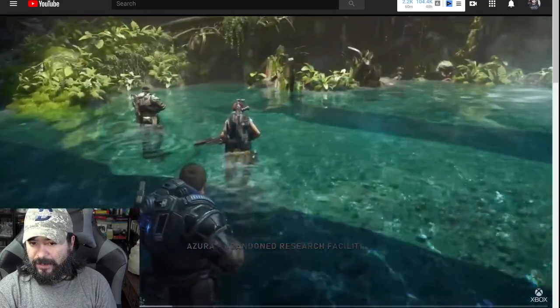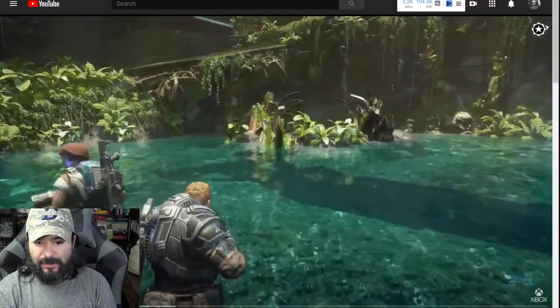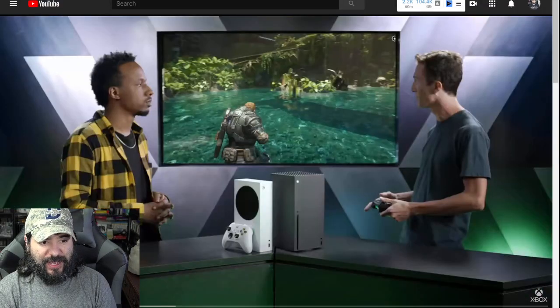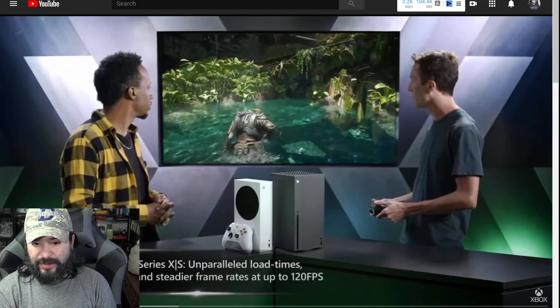So they've gone and done all the optimization work for it. We see this game now running at a beautiful 4K 60 here. So Gears 5 is gonna be running at 4K 60 frames per second. And did you see how quick, once he clicked the icon on the home screen, how it loaded the game up? That was pretty impressive. And it's just looking better than ever before.